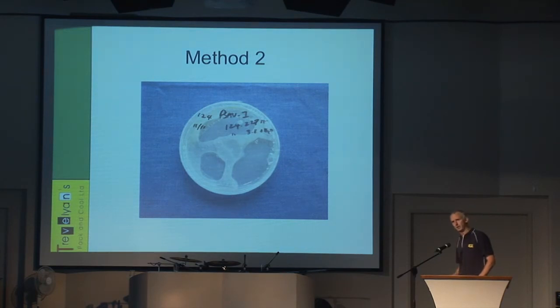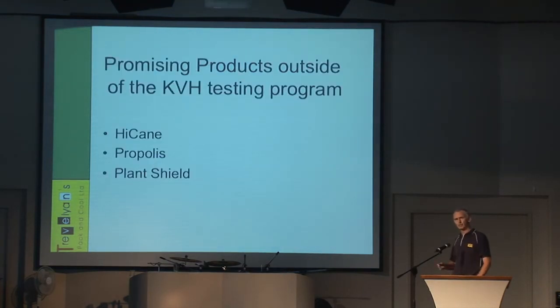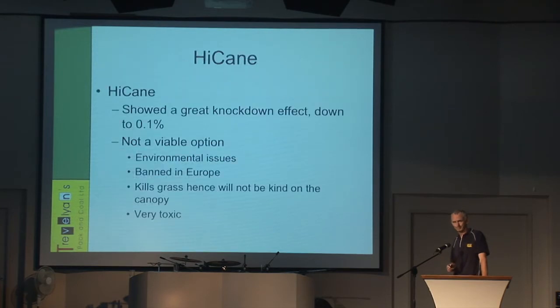Now, going back to the products we've scanned, the three that have probably caught our eye and looked promising outside the KVH results are, firstly, Hi-Cane, then propolis, and another product known as Plant Shield. If we start off with Hi-Cane, we did enough to find out what level of Hi-Cane you could apply to PSAV to kill it, and the level we arrived at is 0.1%, and we stopped there.